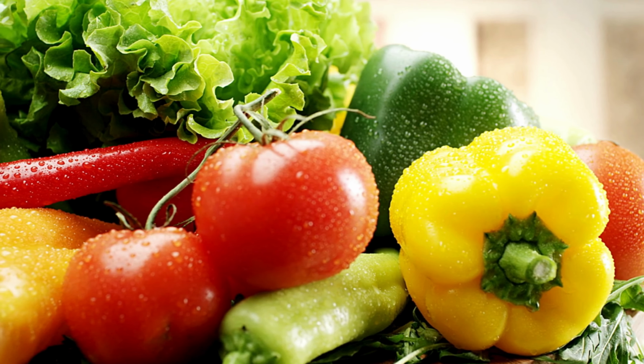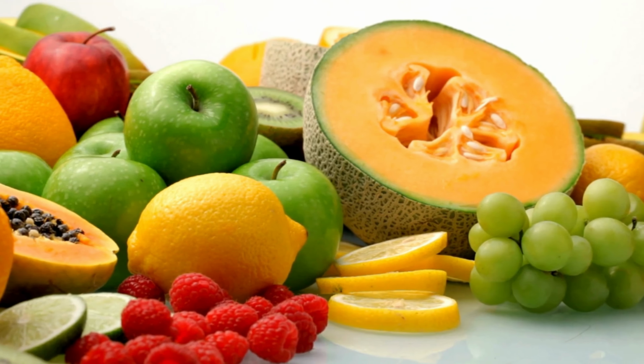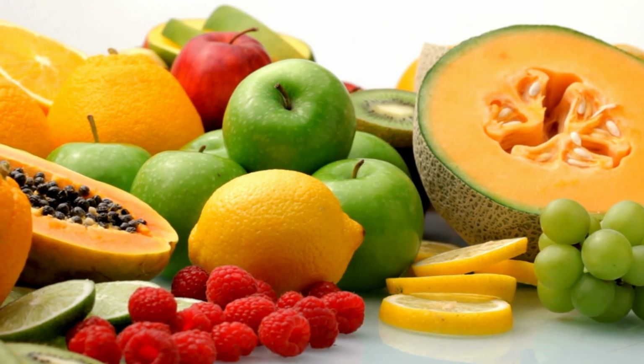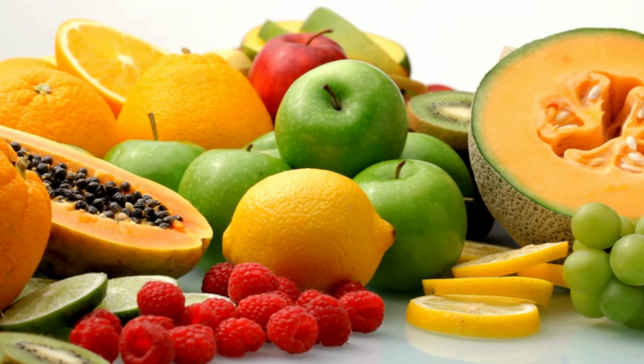And of course, we're not consuming big platefuls of these things. And lots of healthy vegetables and fruits. I guarantee you that tip number 3 will help you gain control of your blood glucose levels and stop you from having a huge spike after your meal.